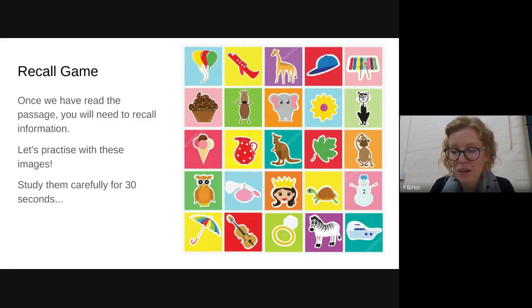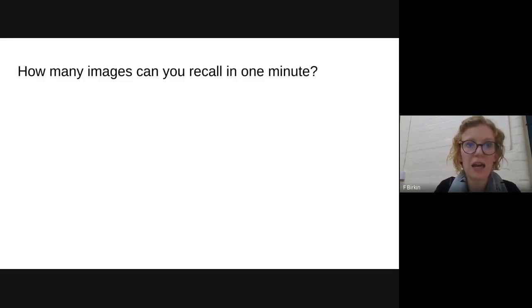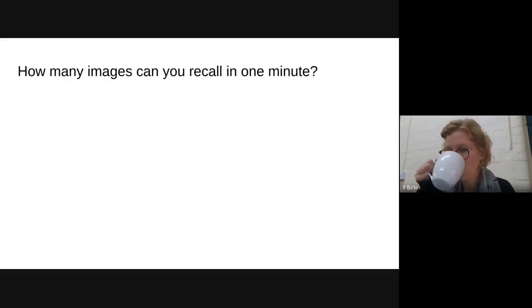So I'm going to take them off the screen now, and I'm going to give you 1 minute to see how many of those 25 images you can remember. Write down, or draw if you'd rather, a picture of any of the items that you can remember. Off you go. Okay, you've got around 30 seconds left. Wonder how you're all getting on. 15 seconds. Okay, time's up. Pens down, count them up.